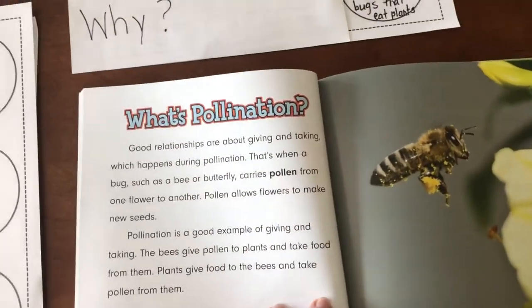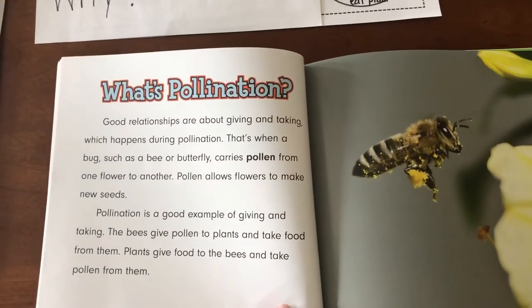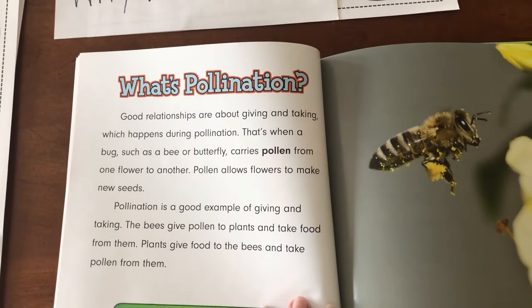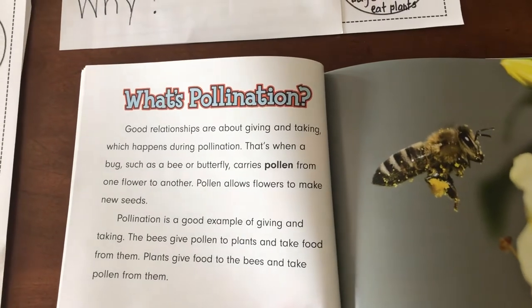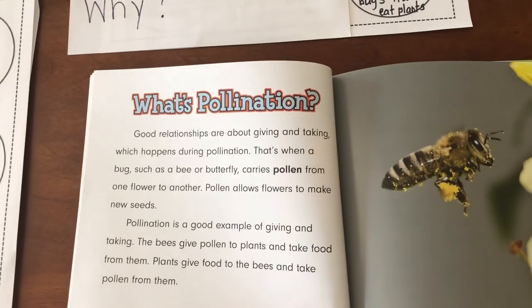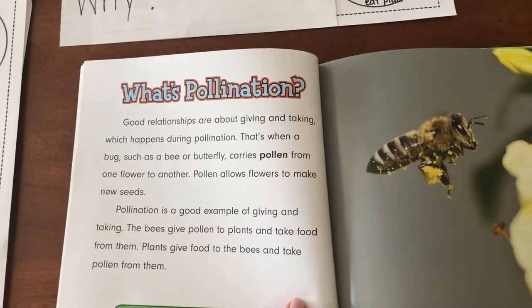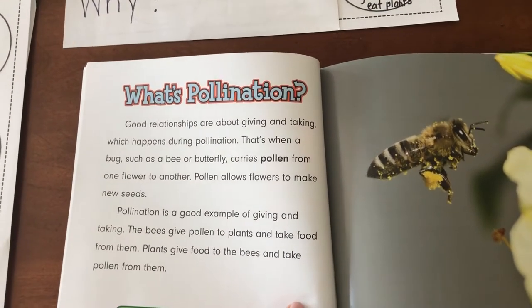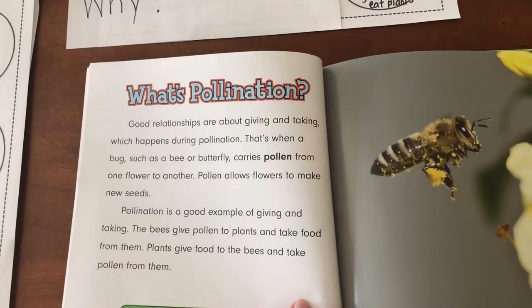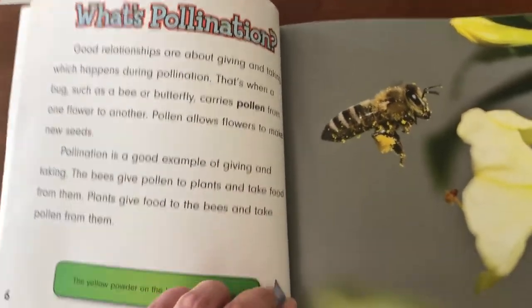What's pollination? Another heading. Good relationships are about giving and taking, which happens during pollination. That's when a bug, such as a bee or a butterfly, carries pollen from one flower to another. Pollen allows flowers to make new seeds. Pollination is a good example of giving and taking. The bee gives pollen to plants to take food from them, and then the plants give food to the bees and take pollen from them. And that's what they use to make honey.